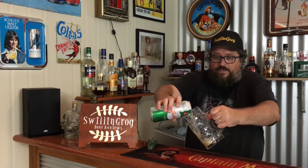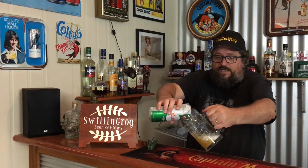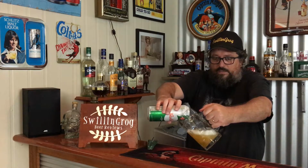In the swing top bottle, which has become rather iconic. Although it's definitely not the only beer to come in a swing top bottle. Probably one of the few to come in a swing top bottle in Australia. But anyway, I digress. I think it's time to crack open this lovely deep chilled can, and I'll pour it out into this stein.